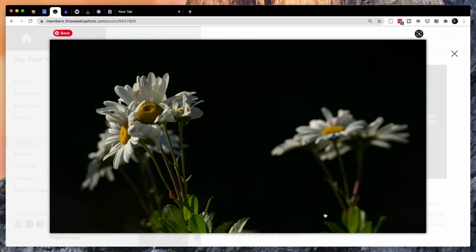It feels like a half a stop underexposed or something. I mean, pop it just a little bit so that it's a little bit brighter. The whites are a little bit brighter. Yeah. You know, it's funny.